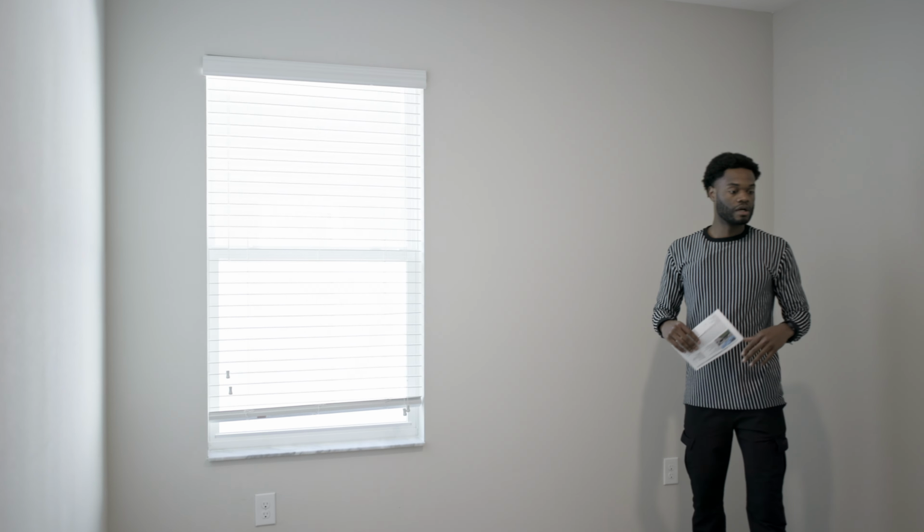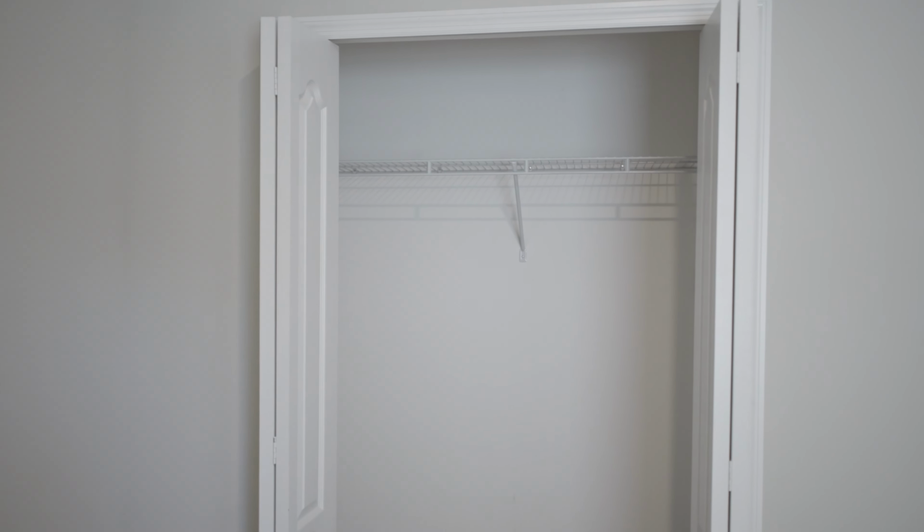11.3 by 10.2. So good space for any use, really. Kids' rooms, family rooms, brothers and sisters, whatever you have.